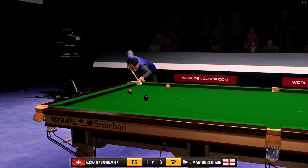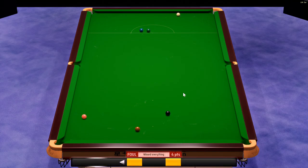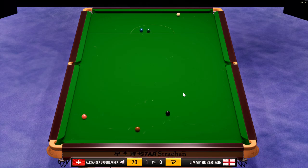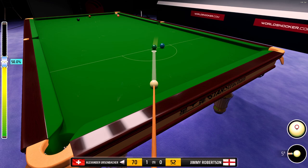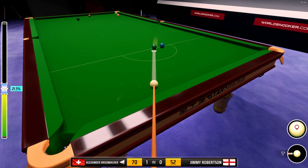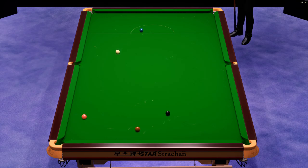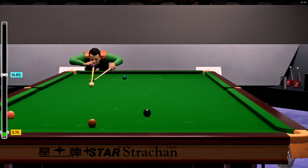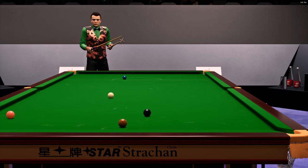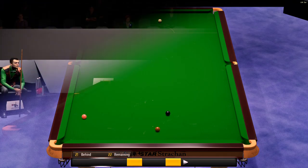And unsurprisingly, he's asked his opponent to play again. Well, it was a really hard shot, and it hasn't worked out for him at all. Foul and a miss. Alexander Ursenbacher, four. Well, he's playing on here. Tough shot coming up. He's lost position here. Three. Alexander Ursenbacher, three.